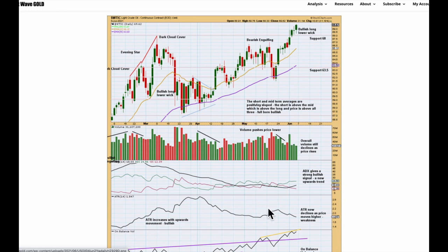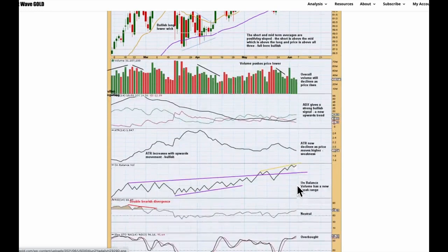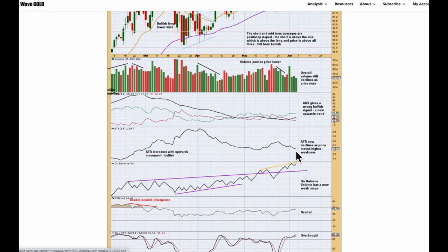Support at 68. ADX is increasing, giving us a strong bullish signal. It's come up from a relatively low level below both DX lines. It's now rising, telling us that there is an upward trend at the daily chart level. ATR declining as price moves higher, indicating a bit of weakness, but early on in a bullish trend for oil, I've seen this before, that could turn around.